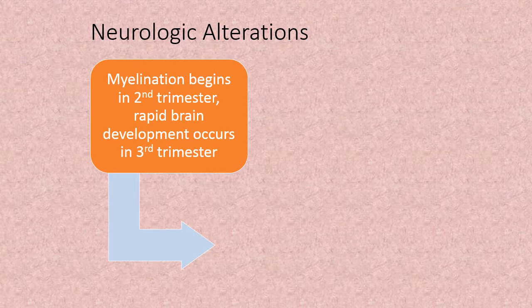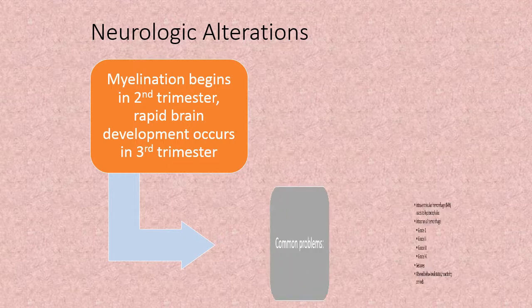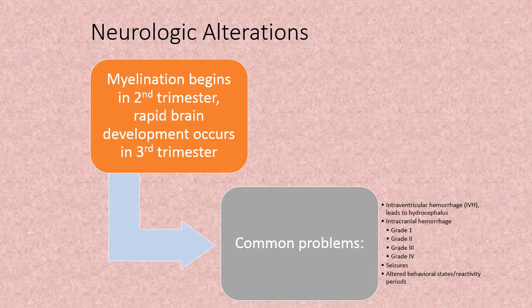Moving on to neurologic alterations. Myelination begins in the second trimester. There is rapid brain development which occurs in the third trimester. So common problems can be intraventricular hemorrhage, which leads to hydrocephalus, intracranial hemorrhage like grade 1, grade 2, grade 3, grade 4. There could be seizures, there could be altered behavioral states or reactivity periods.